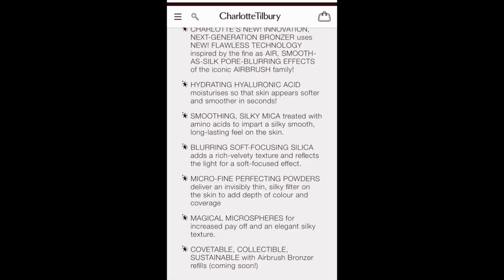So now let's examine the ingredients that are in both of these bronzers. I'm going to pull up the write-up for Charlotte Tilbury first, and then we're going to get into the fine detailed ingredients. The new Charlotte Tilbury Airbrush Bronzer in shade 2 has hydrating hyaluronic acid that moisturizes so skin appears softer and smoother in seconds. It also has smoothing silky mica, which is treated with amino acids to impart a silky smooth, long-lasting feel on the skin. It also offers blurring, soft-focusing silica, which adds a rich velvety texture and reflects the light for a soft-focused effect. This also has microfine perfecting powders that deliver an instantly thin, silky filter on the skin to add depth of color and coverage. This also has magical microspheres for increased payoff and elegant silky texture.